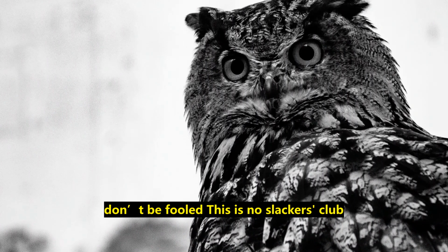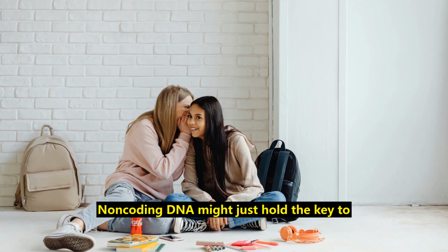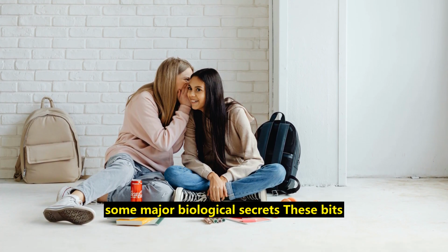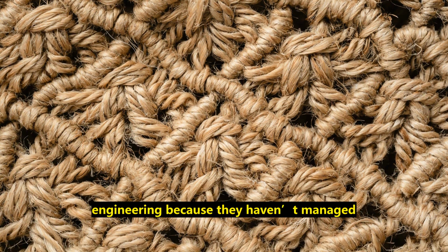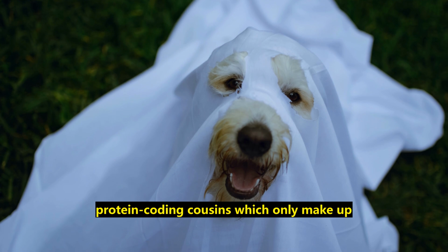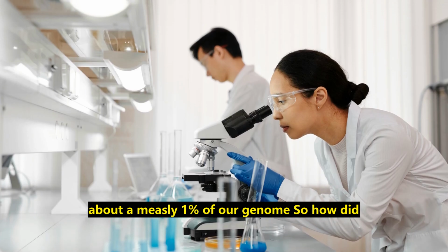But don't be fooled. This is no slackers club. Non-coding DNA might just hold the key to some major biological secrets. These bits and bobs have eluded the tight focus of genome engineering because they haven't managed to wiggle into the spotlight as well as their protein-coding cousins, which only make up about a measly 1% of our genome.